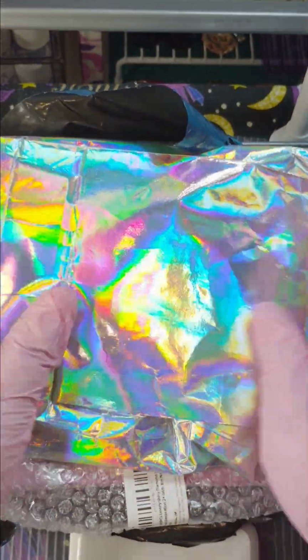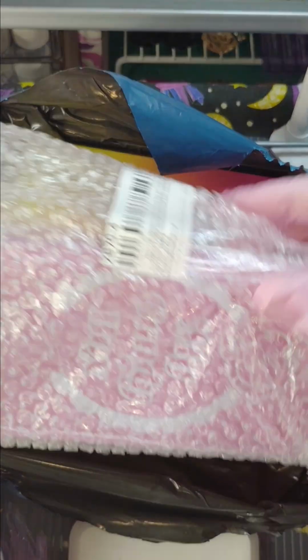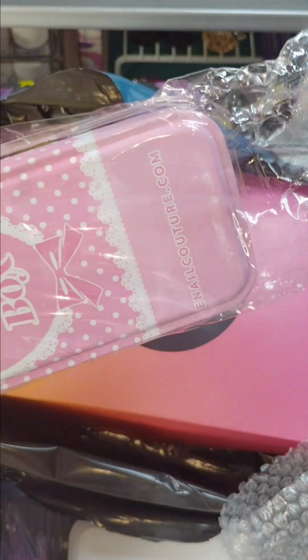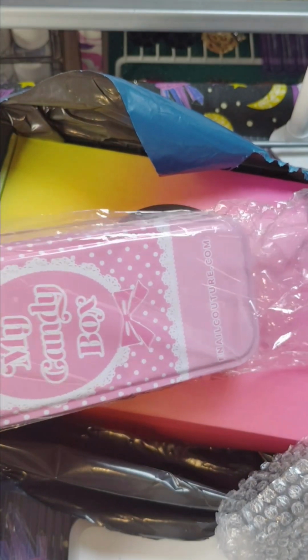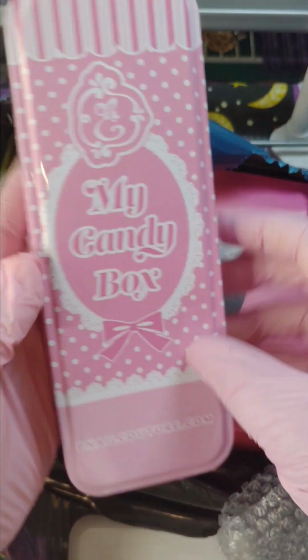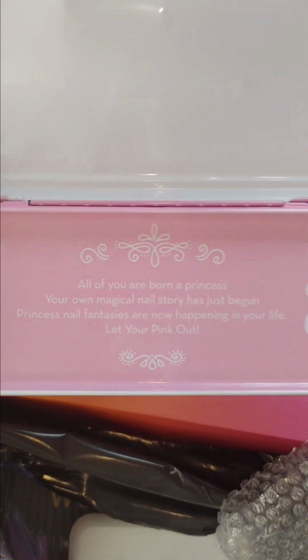I'm loving this shiny bag. Not even going to lie, so we got this shiny bag. And then I'm going to show you guys what's inside of that. But first we're going to show you this. I am so excited about getting this, for the simple fact I have got nothing but the plastic ones, nothing but the plastic ones from Max. I am super excited that she sent me this one, because I got a metal candy box. So excited, and I love it.